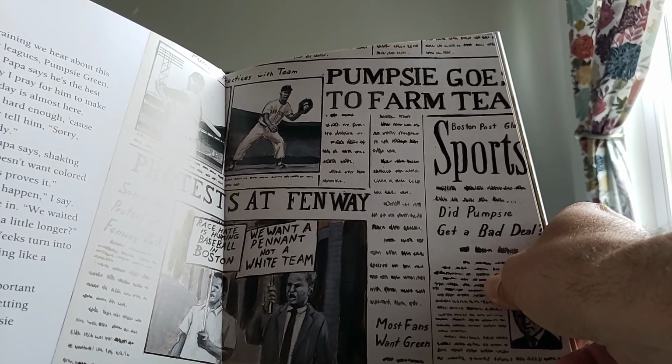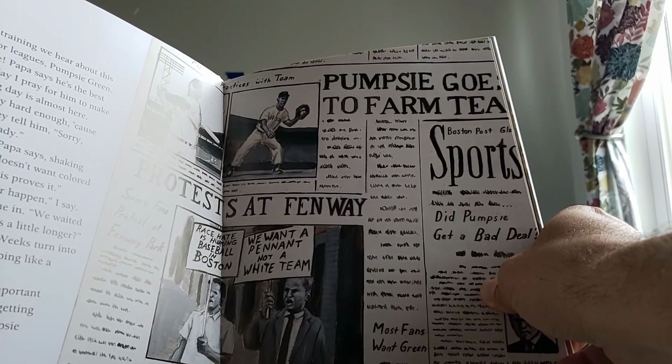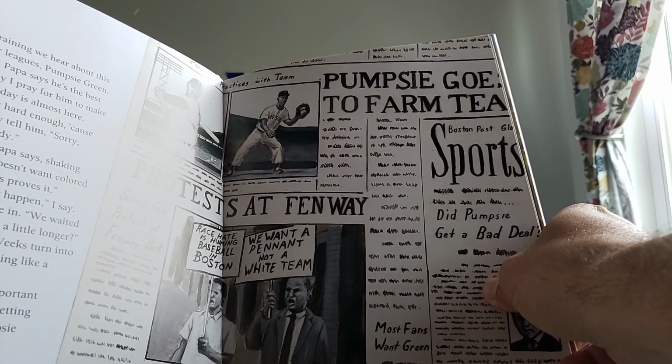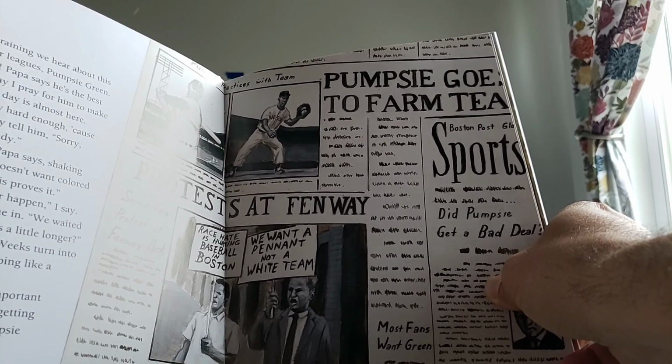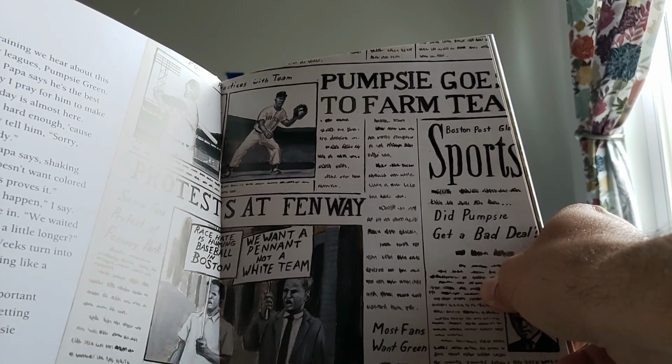"Makes no sense," Papa says, shaking his head. "The owner doesn't want colored players on his team. This proves it." "I don't think it'll ever happen," I say. Papa's big arms pull me in. "We waited this long, Bernard. What's a little longer?"